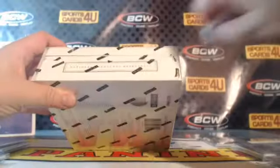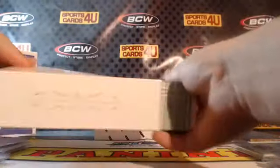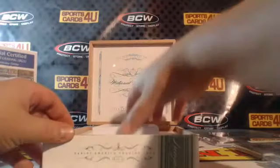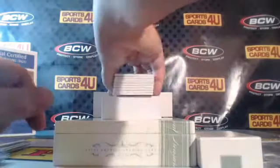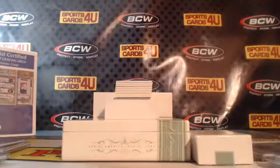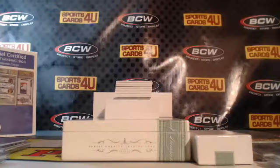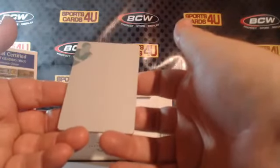Box five. 63 out of 99. Warriors, Wilt Chamberlain. Wilt Chamberlain as a Warrior. Another one of one printing plate. Oh boy. For the Miami Heat.